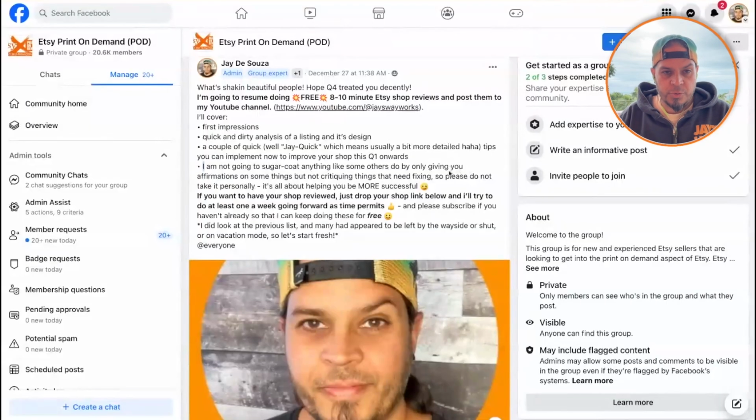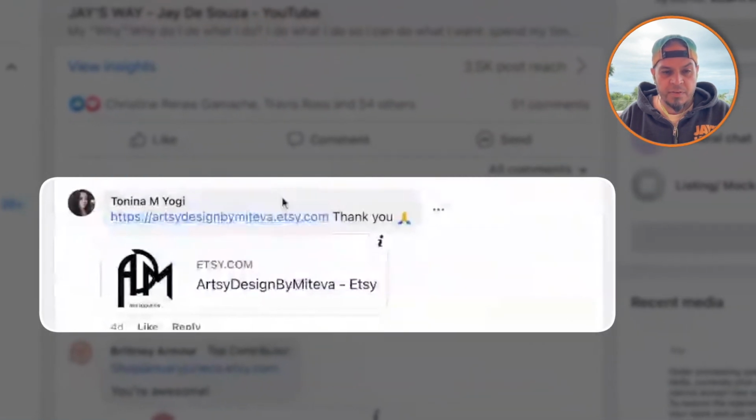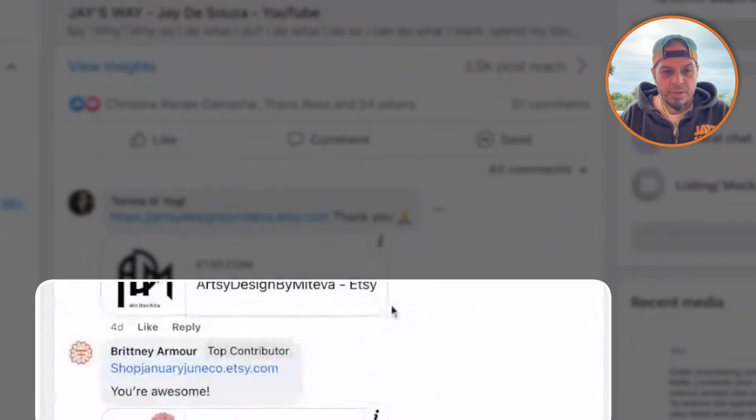So it looks like the first one here is Tonina M. Yogi, and it's Artsy Design by Miteva, and it looks like Brittany Armour is going to be up next.